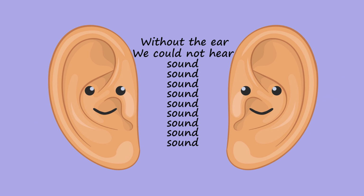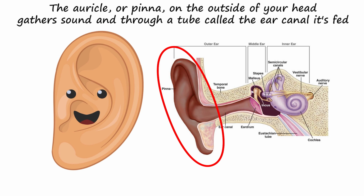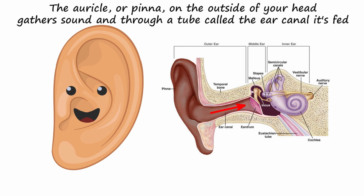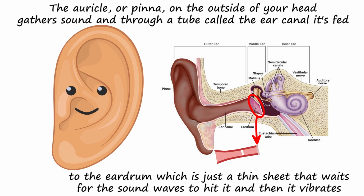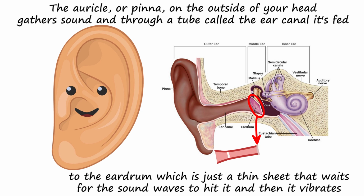Sound. The auricle or pinna on the outside of your head gathers sound, and through a tube called the ear canal it's fed to the eardrum, which is just a thin sheet that waits for the sound waves to hit it, and then it vibrates.